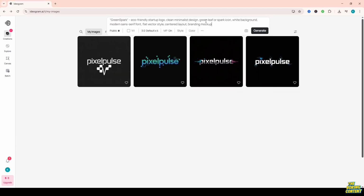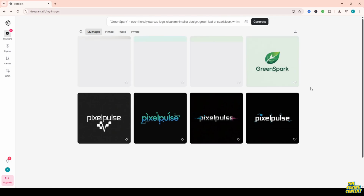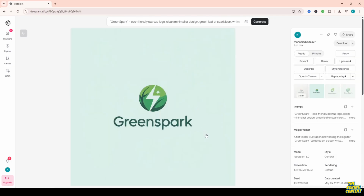And trust me, the green spark logo? Absolute fire. Perfect for brands needing that illustrated vibe.